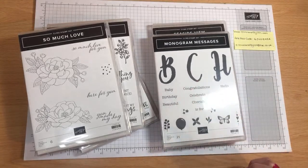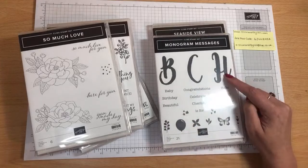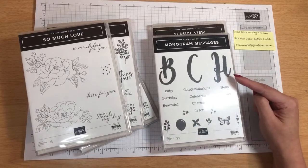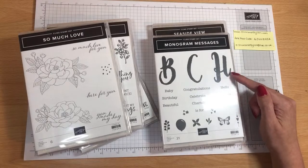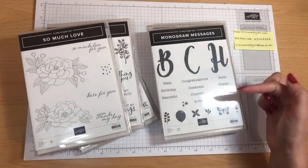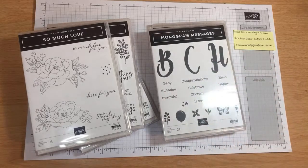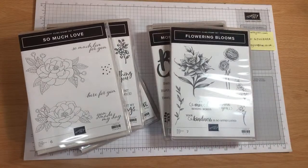Monogram Messages. And while I think the stamp set is amazing, I actually got it because it has an H in it for Halsey, and I quite liked that. So I was being a bit vain and got my H. But I do quite like all these little bits that go with it and the fact that you can mix and match to make up your own phrases. So it is good, but it's my H. Flowering Blooms, because we know I like floral, but I like all the shadows on this. I'm looking forward to getting my blends in there. Shocker.